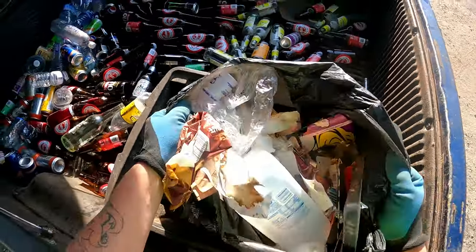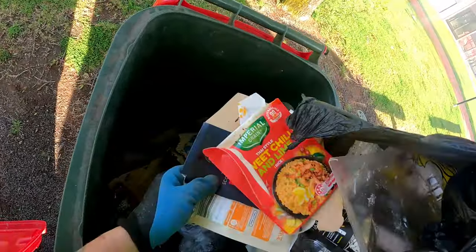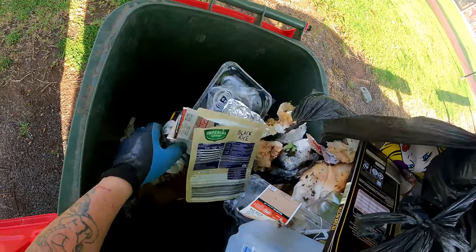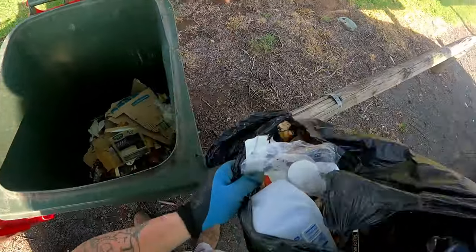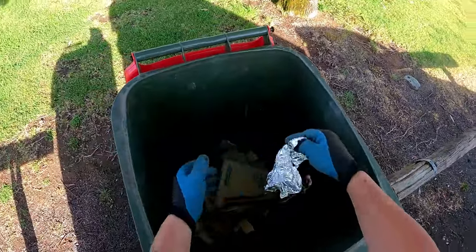Empty that into the trash. We'll find out what we got. They peeled that McDonald's. There's alfoil down there. Oh, go to the bottom one, don't you? Make it harder for me. Get rid of the meat.